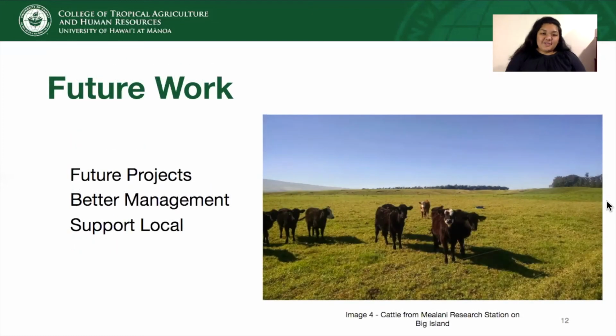For future work, we hope to continue with future projects and trials. A trial we currently have going on will be to observe a herd of beef within an 18-month timeline versus the 12-month timeline we had during this research project. Our future work will always include knowing the best ways to manage our resources within the state of Hawaii, as well as to support our local producers so we don't have to depend on importing our beef or any other products in the future.